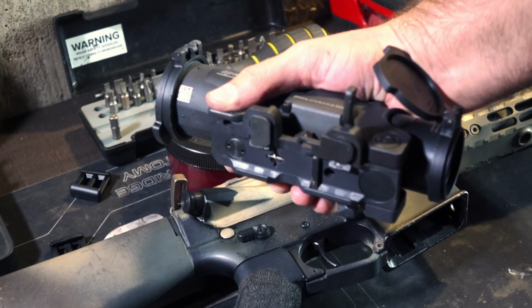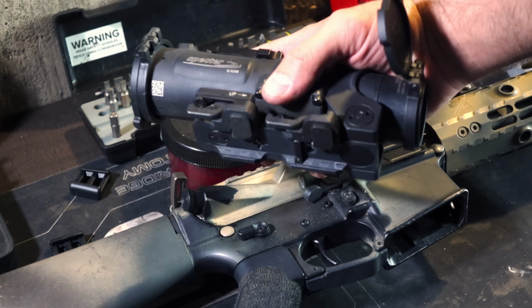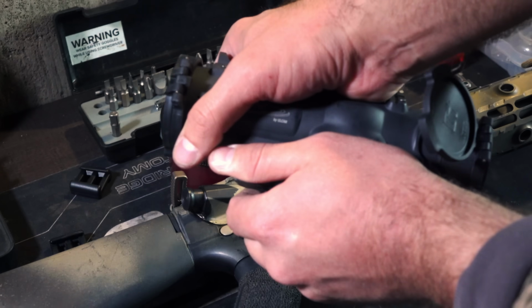Now let's get to the mount. It's convoluted, complex, doesn't work part of the time, and is probably only there to fill some requirements from Big Army that it must be quick detach.